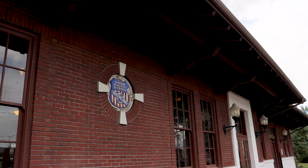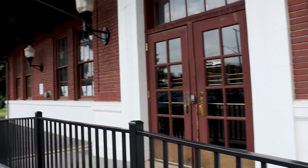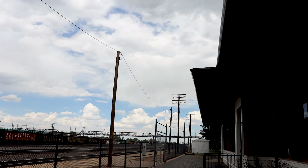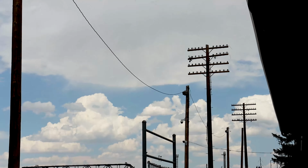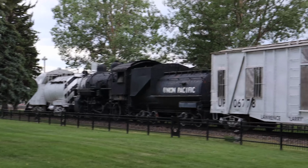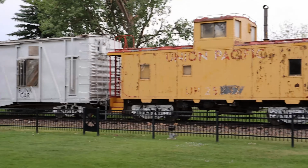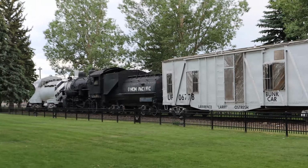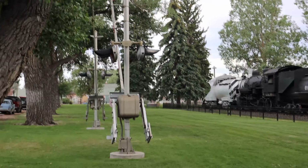So we're here at the Laramie Depot, part of the overland route of the Union Pacific system. And this station is like frozen in time since it stopped serving the Pioneer. And there are the Virtual Railfan cameras. We're at Laramie Depot Park and came to look at the Union Pacific stuff on display here. Of course, got the caboose, a bunkhouse, a steam engine, and a snow removal machine, and some crossing gates.